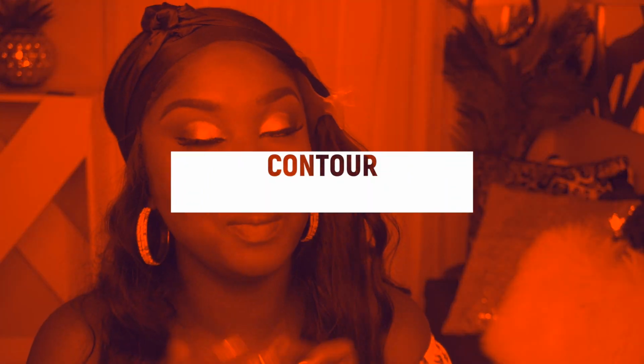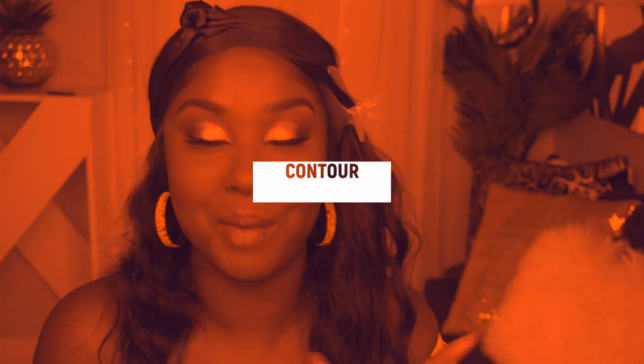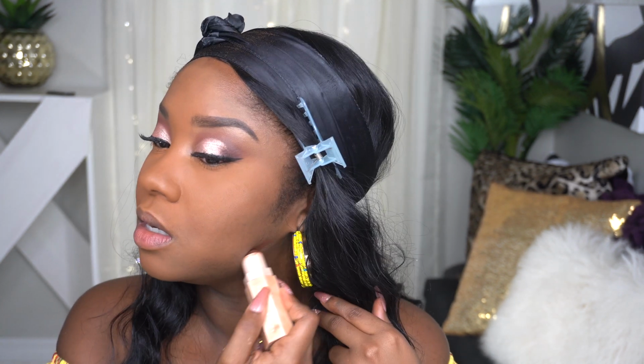The concealer has been set. And then I'm gonna go ahead and contour. Some people conceal and contour at the same time. You can totally do it that way. So I'm going in with the Fenty stick, in the color Espresso. And I'm just gonna kind of apply it to my jawbone, to kind of make it look a little slimmer. A little bit to my cheeks, like that.